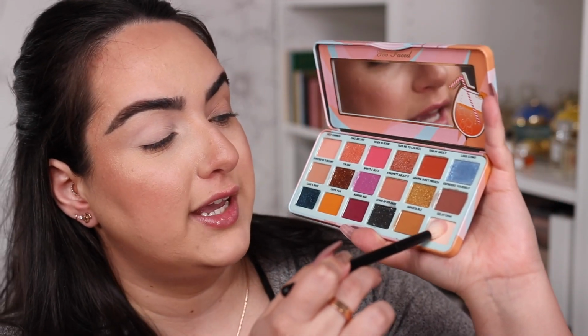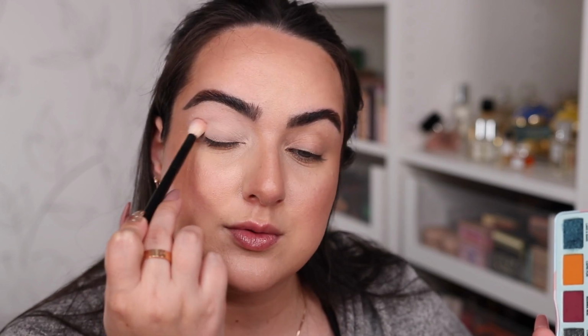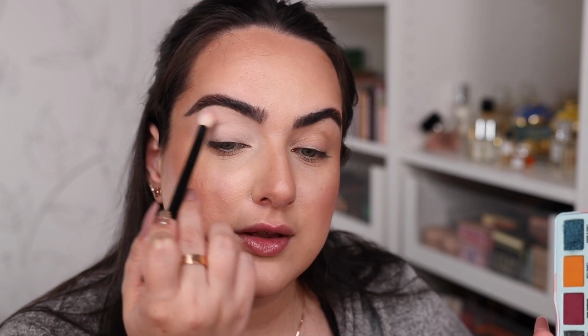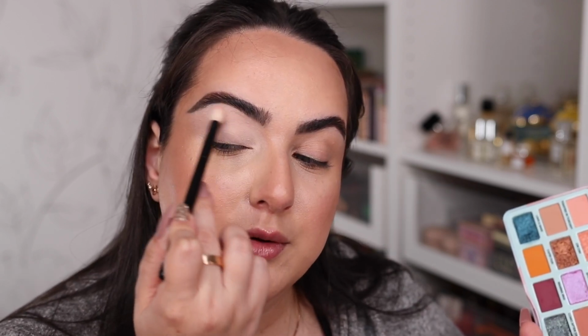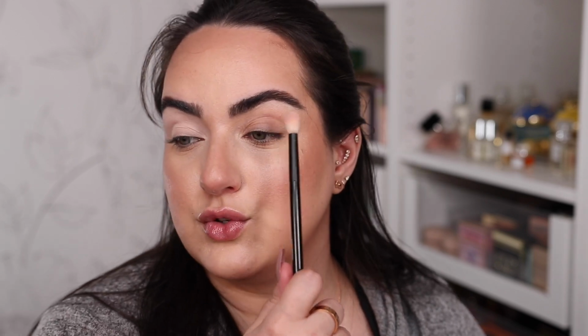Let me go ahead and clean my hand and we'll do a couple of looks with this one, maybe 3, we'll see. Let's begin the first look with the shade Gelato down here. And I'm using this shade as a base for the first eye look. This would be a good inner corner shade if you want to use matte colors only. And also a really good matte to put right underneath your brow if you want to highlight up there. Look at how much brighter this eye look is in comparison to this one.